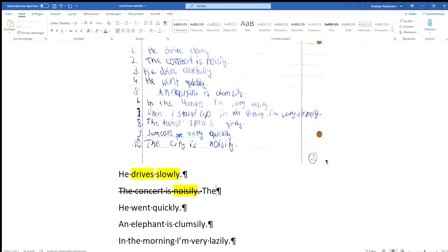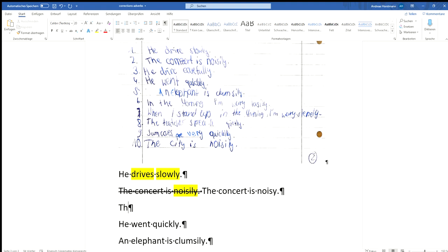Version one is the concert is noisy. Yeah, that would be a correct sentence. Here we've got an adjective. Or the music is playing noisily. Okay, again, we've got our adverb and we've got our verb.